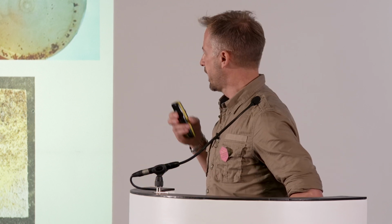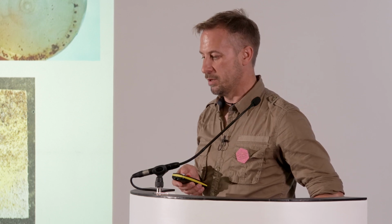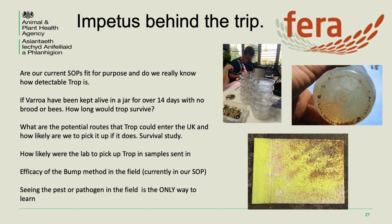So again, when we're thinking about Tropilaelaps, we really need to look at what their survivability was like. So we wanted to look at the potential routes into the UK. We wanted to look at how the mites survive to make it into the UK. So a survivability study was really on the cards there. And how likely is the lab to pick it up if the samples are going into the lab as well? Is that going to work?